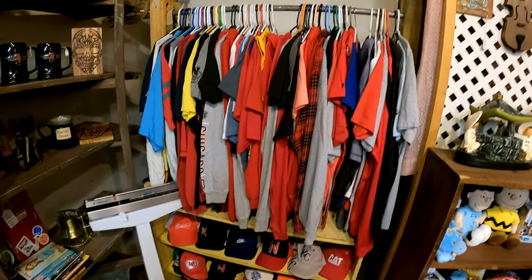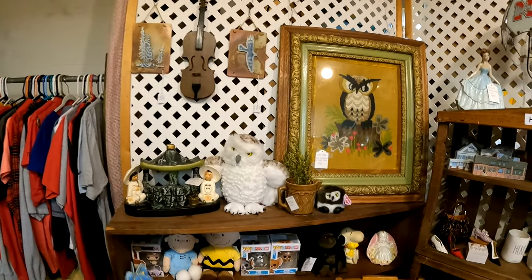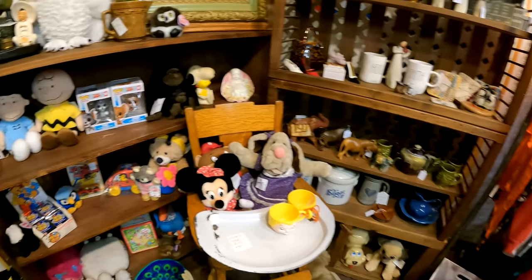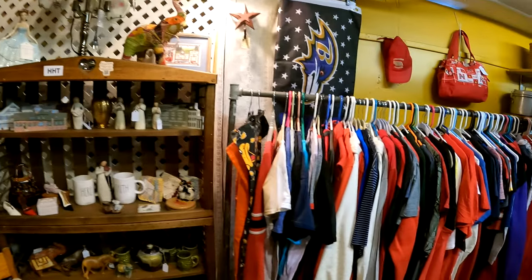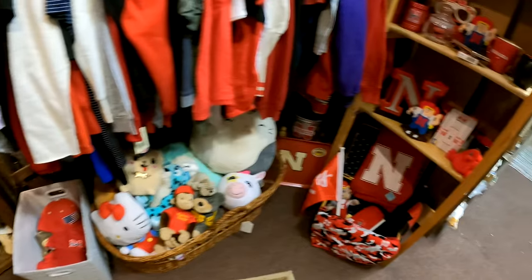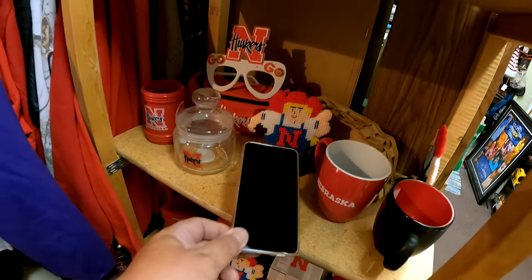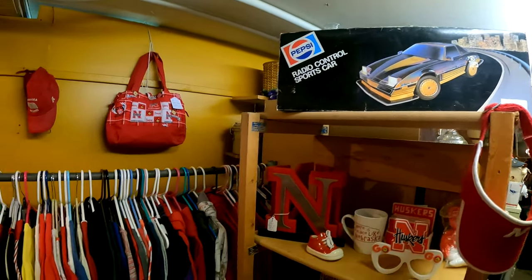Rack of shirts there, hats down there. Got some stuff here, some more stuff here, some more stuff here, even more stuff here. Big old rack of clothes here. Bunch of plushes down there on the floor. Here's a little Husker section with somebody's cell phone. I should probably give that to Donna. And then up here, a Pepsi remote control car.